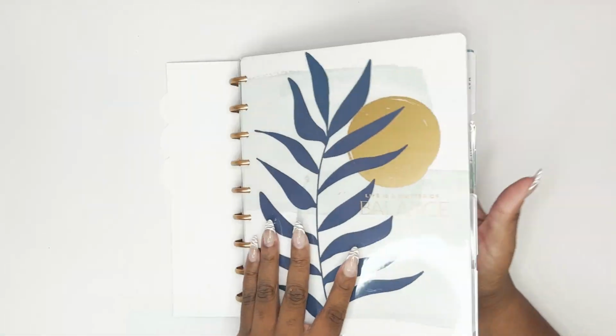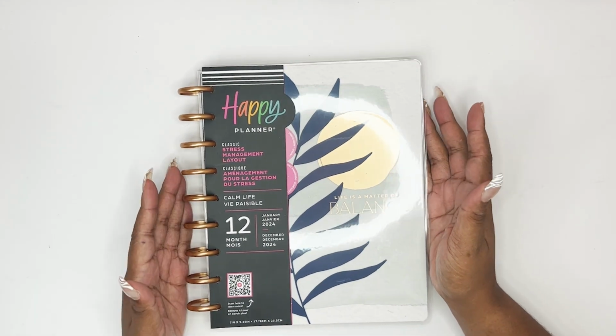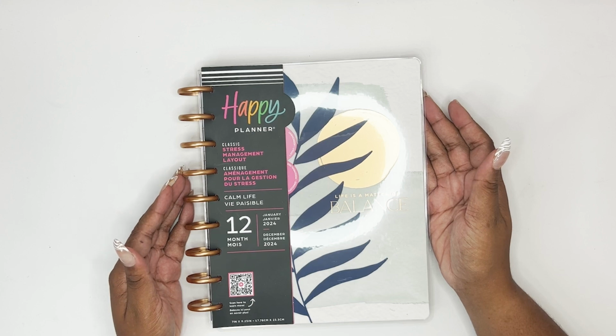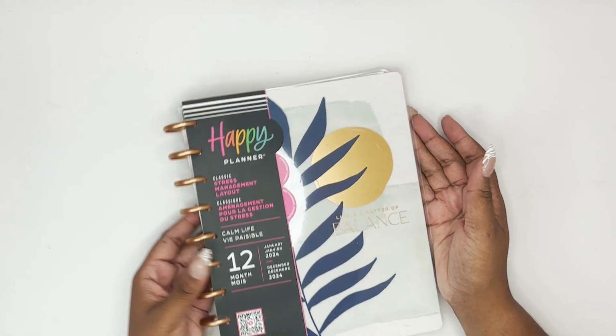And I love this planner. I think that this is going to be so fun to set up as a wellness planner. So hang in with me in 2024, early stages, as I'm setting this up and figuring out how this is going to work for me. But yeah, I'm excited to add this to my Franken planner system. We'll see how it works.